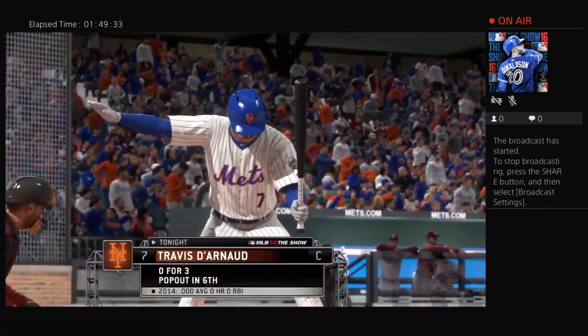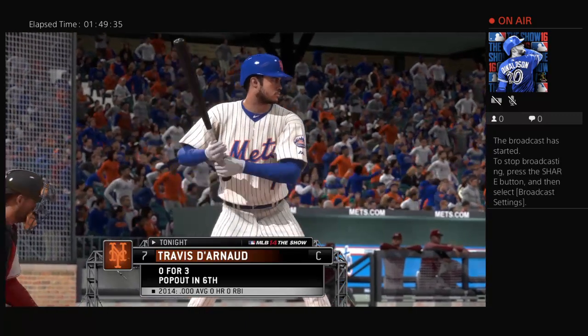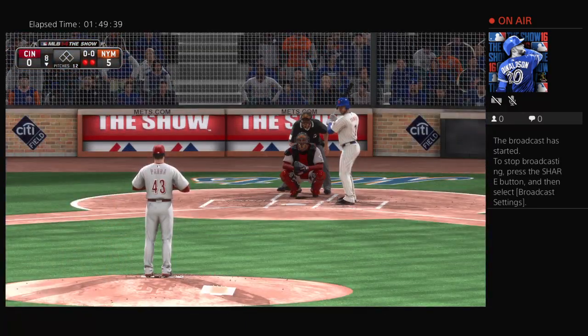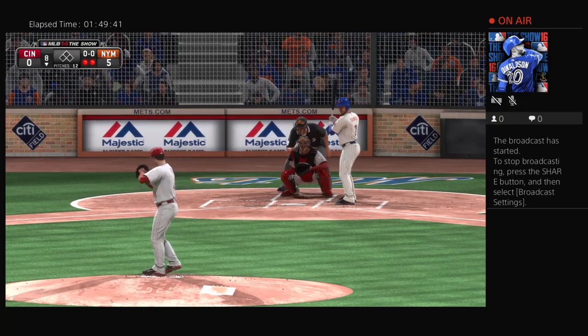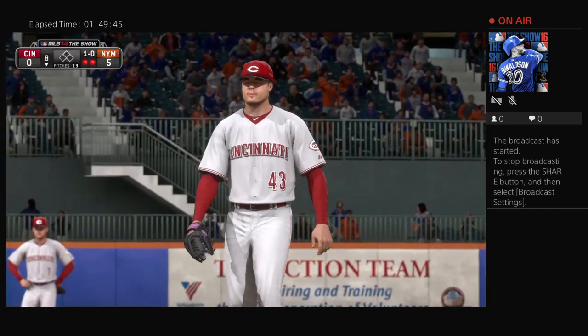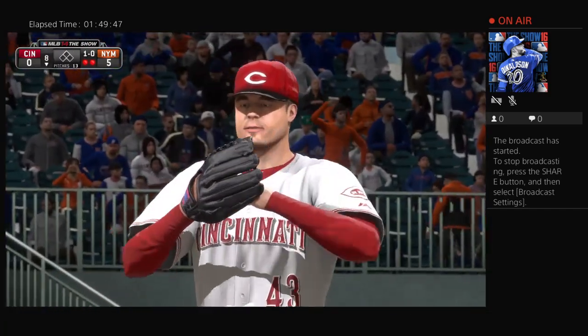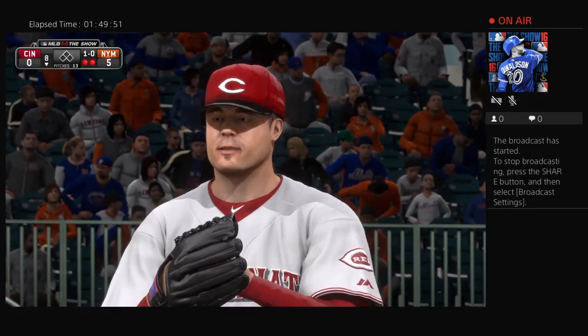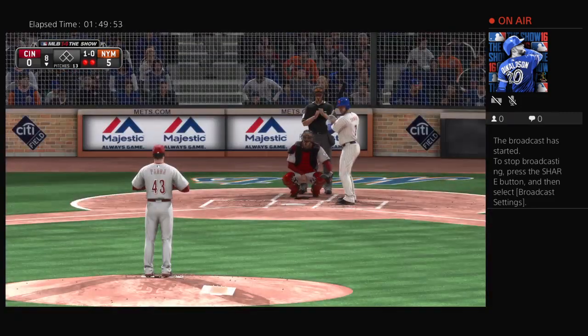Travis d'Arnaud will go bat now. He popped out in foul ground last time. And he'll look at a fastball that doesn't miss by a whole lot. It's 1-0. Now, after that sac fly, this is where you've got to just clear the deck and start this inning over.